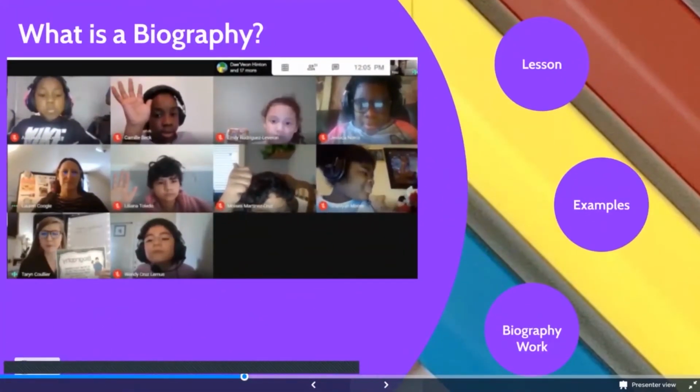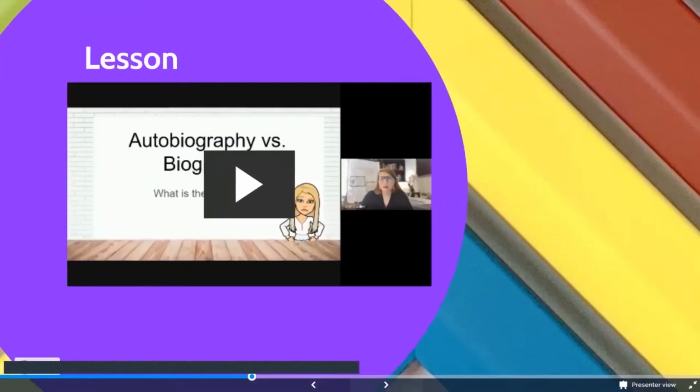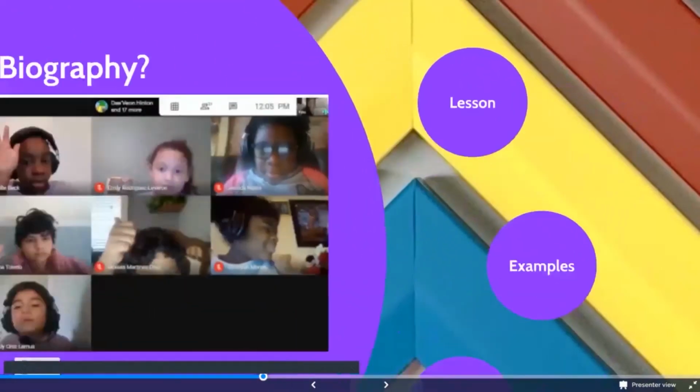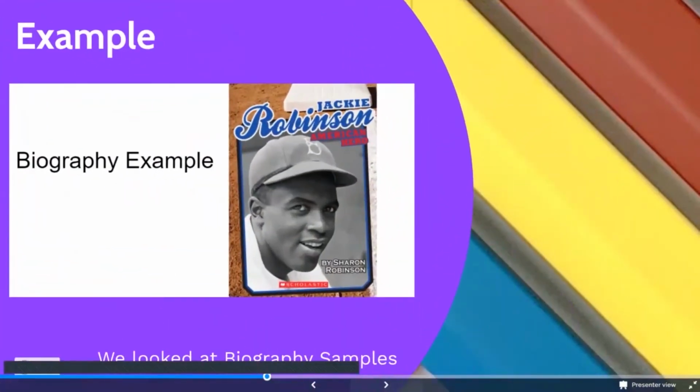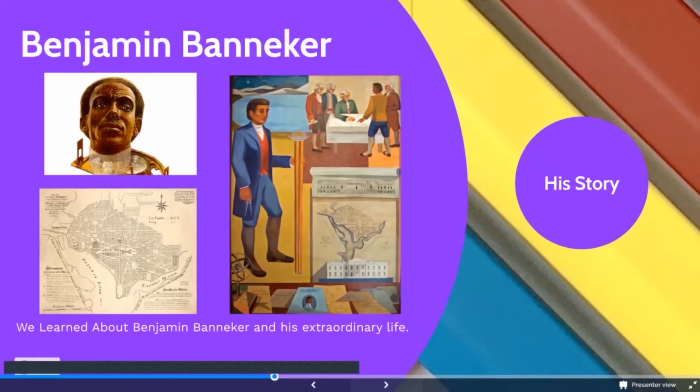So then we went into explicitly what is a biography. And we talked about biography at length and directly and in activities. We gave multiple examples of texts for biography to build their knowledge base. And then we began by talking about Benjamin Banneker, a famous scientist, mathematician, inventor, and the person responsible for the earliest maps that we have of Washington, D.C.